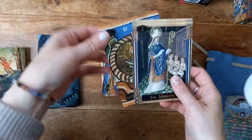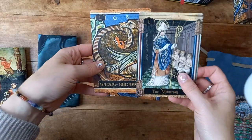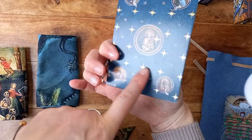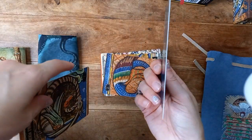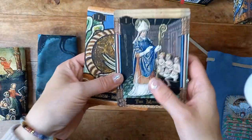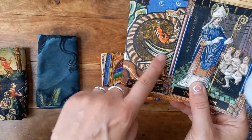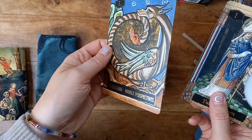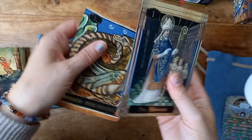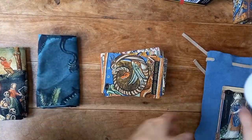So if you do have Paul's Moon, just for show, they are identical in size, hence the reason they're sister decks. This one has gold on the back, but it's not edged. So the oracle is edged, but Paul's Moon tarot isn't edged. And the cardstock is slightly different. This art paper is slightly glossier than this one. This one is definitely more matte, and you can hear it when you touch.